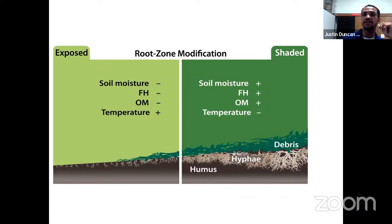In an exposed situation, you have the opposite. Your soil can't hold the amount of moisture, because the soil is uncovered. There's very little fungal hypha running around in the soil in these exposed situations because the sun is cooking it. Then your organic matter just burns up. So of course, if you have those three negatives, then your ambient temperature is going to be higher. And so that becomes a self-replicating cycle, because the higher the temperature, the less able your soil is to build up organic matter and feed the fungal hypha and hold on to the soil moisture and all that.